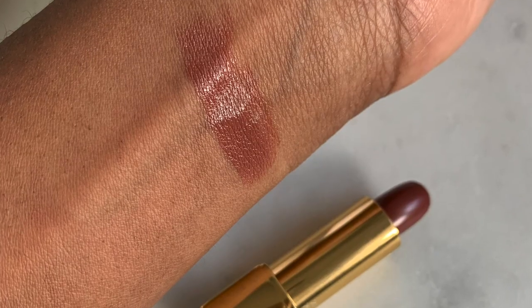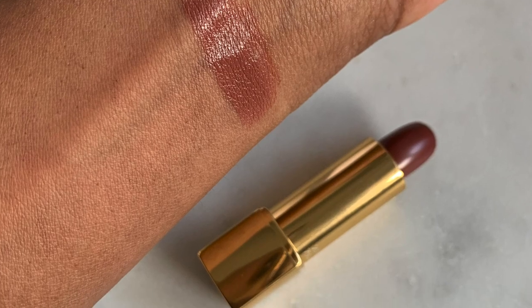Yeah, 209 Alter Ego. And again, press and pull up, and this is the shade. I love this one. I think this is my favorite shade. I just want to show you quickly what I bought in today's vlog. So that's everything I bought.